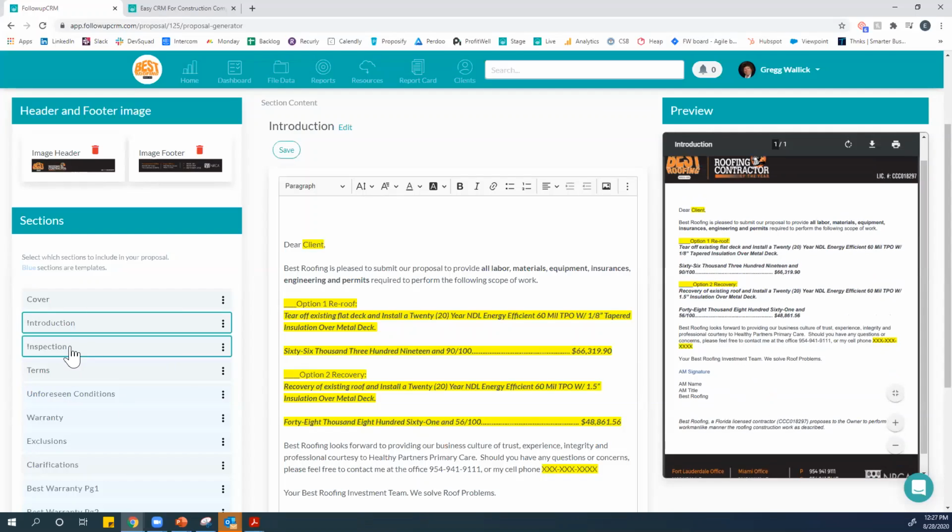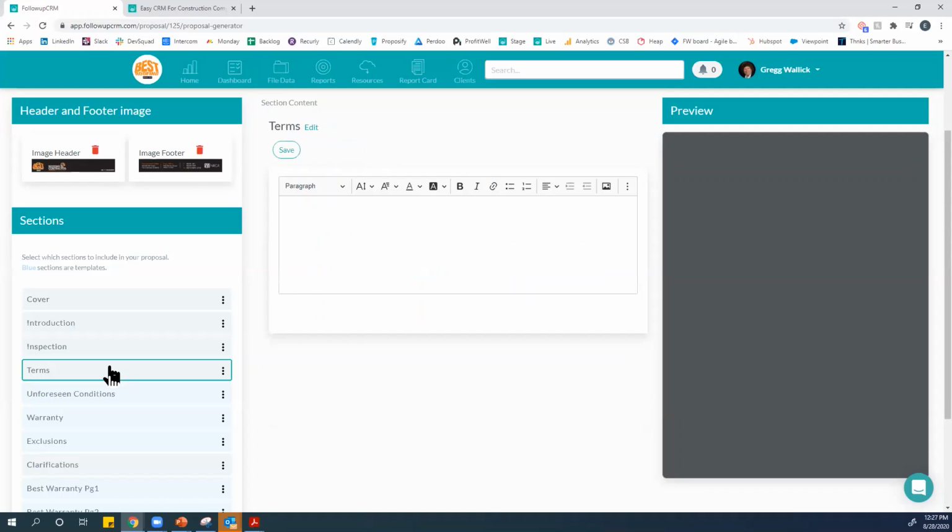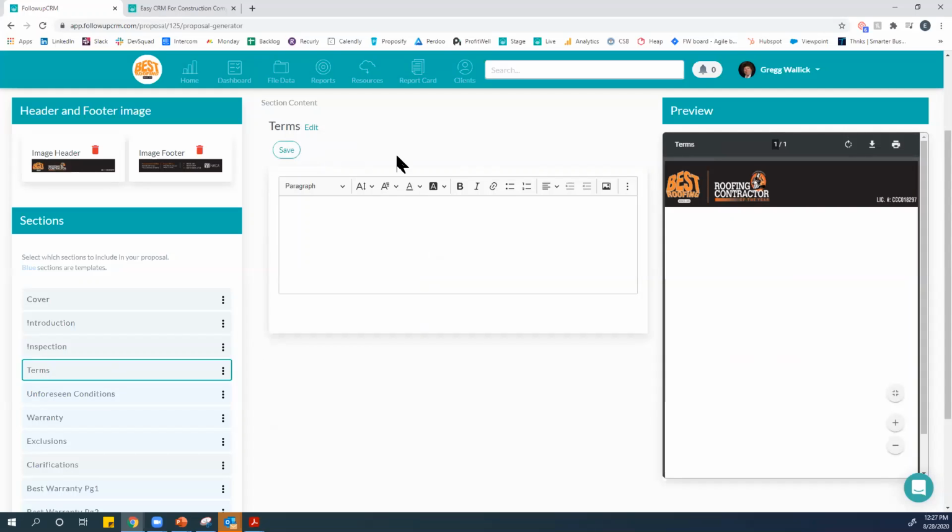The next page here, this is a unique page. We call it the inspection section. This is where you're talking about the current conditions of the property or of the house, or maybe the damage or the before and after. A lot of people use this in a lot of different ways. So you can see I drag this image right here, and then you can put some notes in for the client right there.